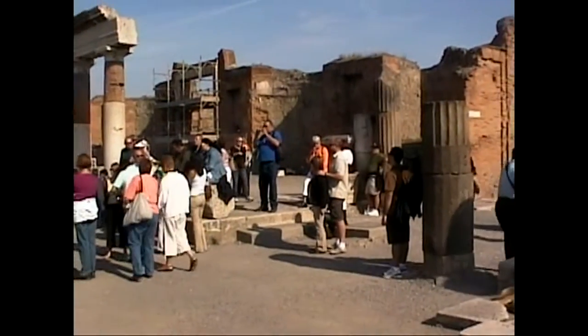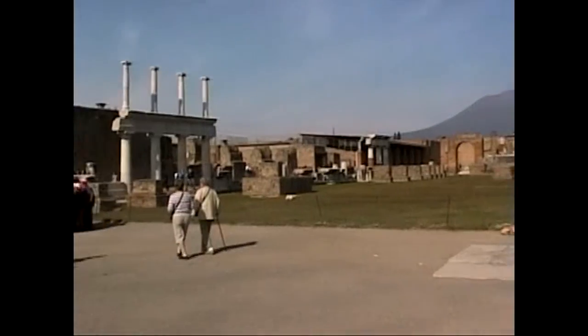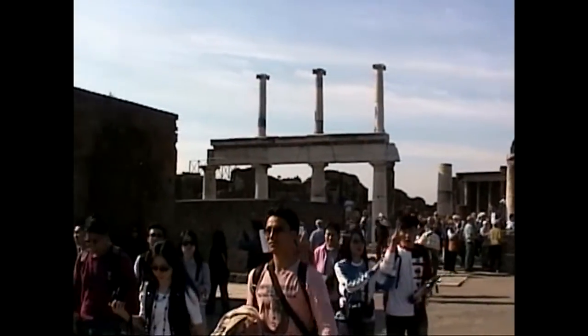Now the main square here. Take our own pictures, it's cool. And tons of people.